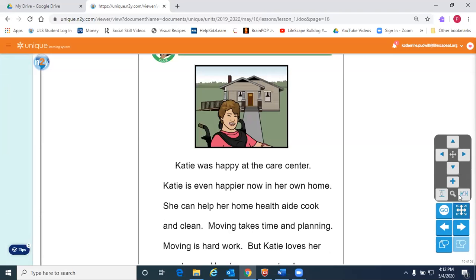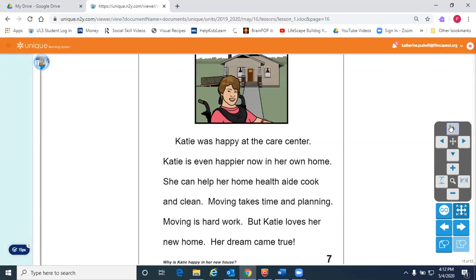Katie was happy at the care center. Katie is even happier now in her own home. She can help her home health aide cook and clean. Moving takes time and planning. Moving is hard work, but Katie loves her new home. Her dream came true.